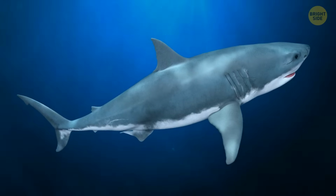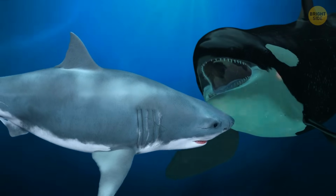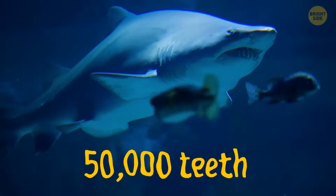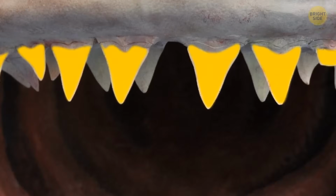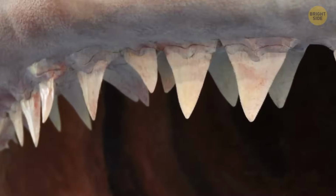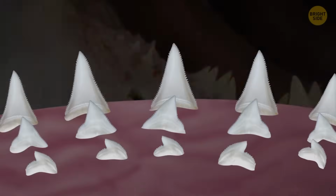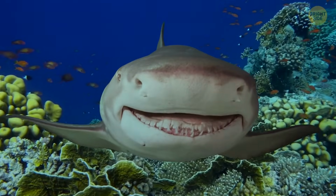Swell sharks defend themselves by swallowing huge amounts of water. Then the shark's body becomes twice its normal size, and this scares potential danger away. Sharks can grow more than 50,000 teeth during their lifetime, but not all of their teeth are the same. The strongest and most massive ones are at the front, and those closer to the back are smaller and not so powerful. But if the front teeth are damaged, these weaker ones can replace them. It's possible because sharks' teeth aren't as deeply rooted as humans' and can move.